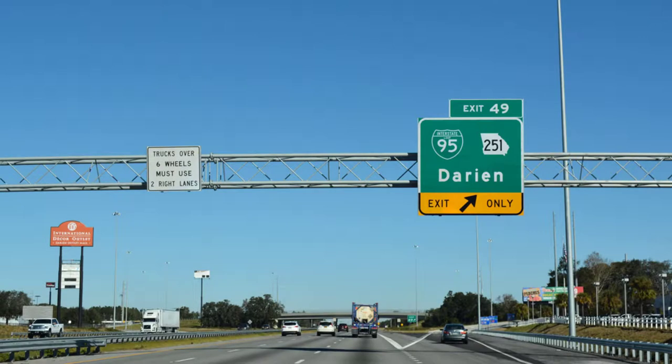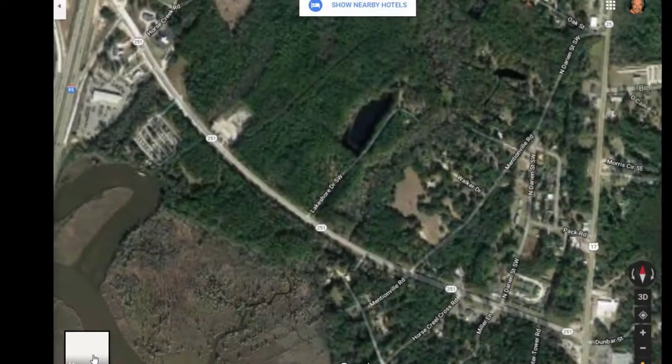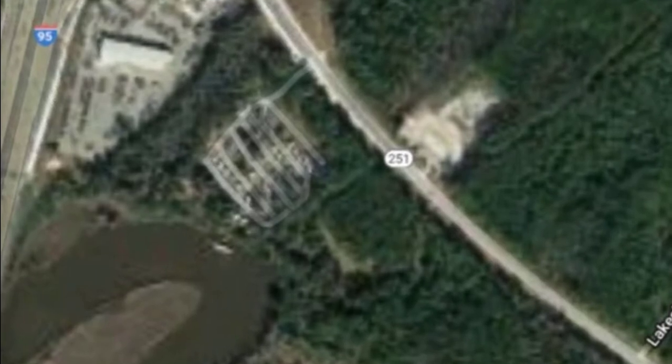I ended up at that exit for Darien, Georgia. Just off the exit was the Inland Harbor RV Park, the place I'd stay for 3 or 4 days. A mile up the street from the local Bilo, a grocery store, the small RV park sat on a couple acres of land, enclosed in an 8-foot fence with an entry keypad. I really hadn't been to a lot of RV parks yet, but I had never seen an entrance quite like this one.